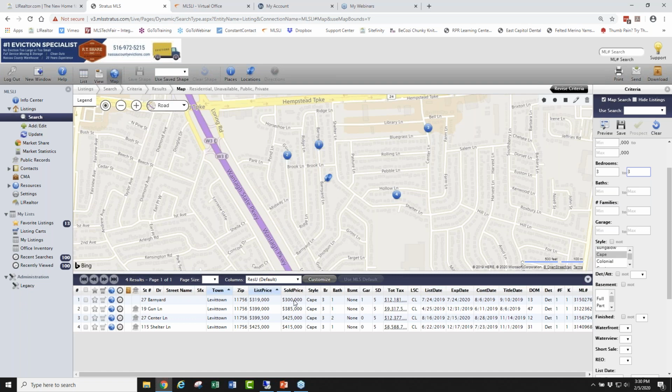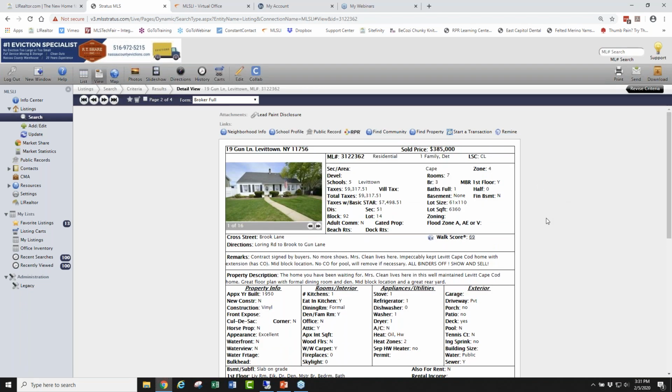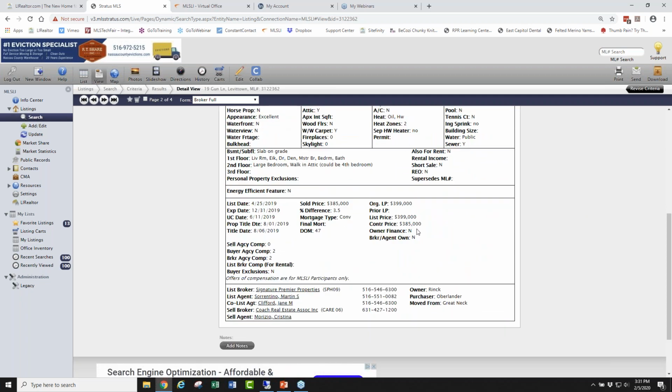We're not quite sure what happened with that, if it was an REO or something like that. So we can look through them, and I can click right on the ML number to see the details about that house. This is what I call the broker full. It is the broker full. You see that here. And let's see what price they started at.